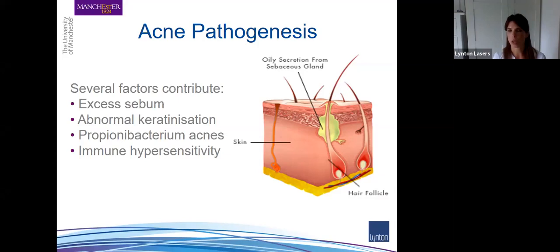In our clinic, yes, we are a distributor of icon lasers, but it doesn't mean that's always the tool we reach for. We will often look at products first, then peels, and then light is often for us our third option, depending on the problem. So definitely, yeah. Okay, so let's have a look then.